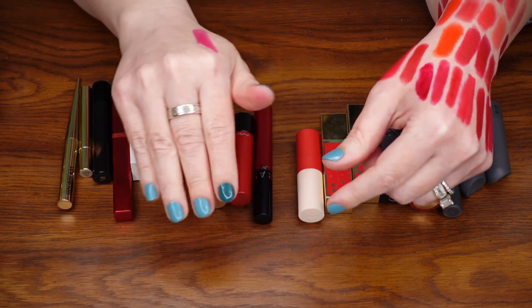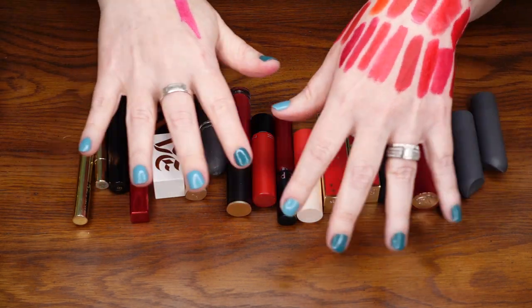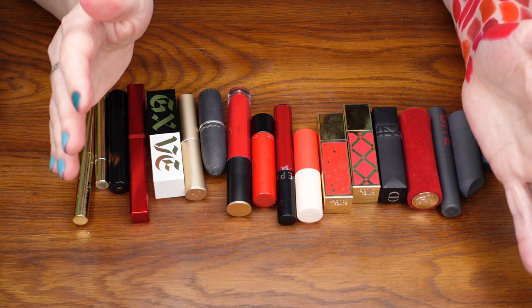So I bet you if I put it in my discard bin, my 15-year-old's gonna snap it up. And if you're wondering why a 15-year-old's wearing red lipstick, she wears whatever she wants, and red lipstick makes her happy, just like it made me happy.